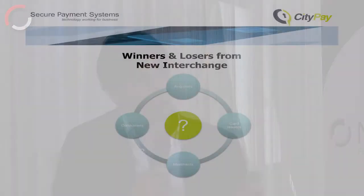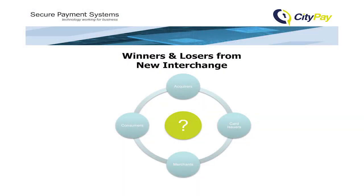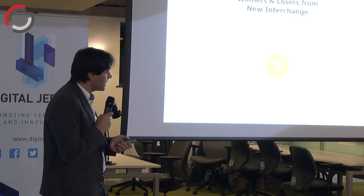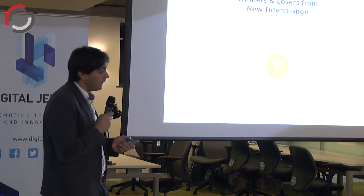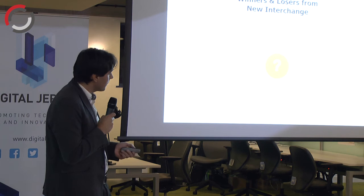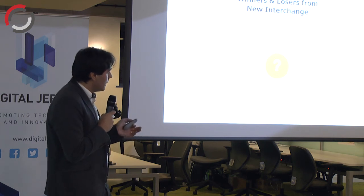So who are the losers and winners in this? Well, look, the acquirers will certainly see their costs reduced. The issuers will certainly see a lack of income because it's their income that's been mainly reduced. But the Visa debit card changes may provide additional income. It really depends. And I'm sure that they've done a lot of data crunching and they know more or less where they're at. Merchants, well, it really depends.